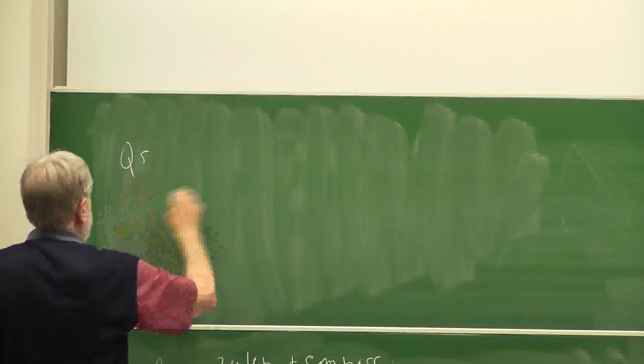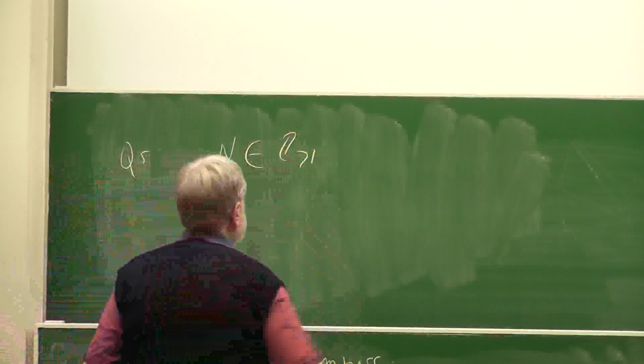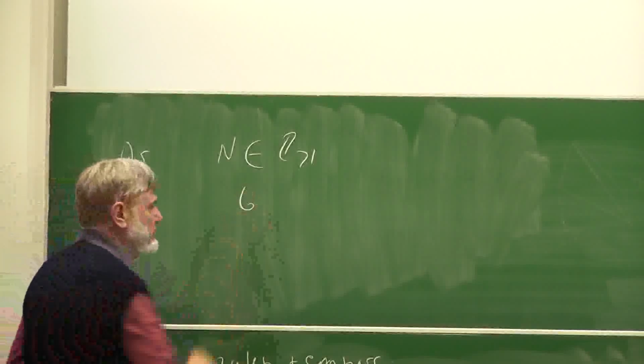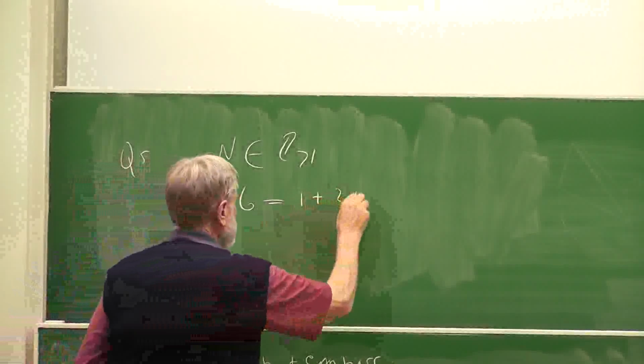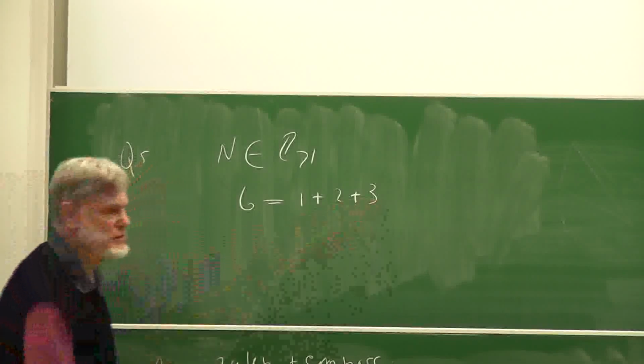Okay, let me go to question 5. It's an old Greek problem. Suppose I have an integer. Suppose, for example, the integer is 6. And you take all positive proper divisors. And by pure coincidence, it seems that the sum of the proper divisors of 6 equals 6. Or if you add 6 and the divisors, you make it 2 times 6.